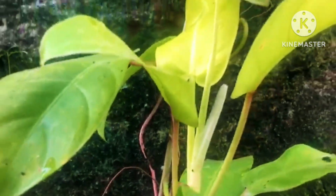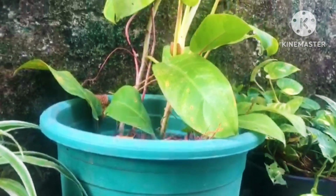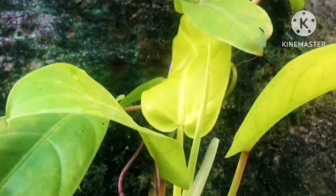This is another beautiful decorative plant, and see, you can grow it with a single stem. And my plant is in a medium to large size pot. Wonderful philodendron.